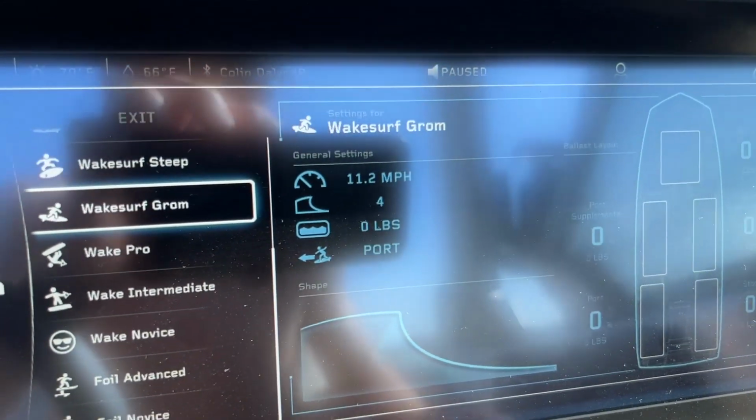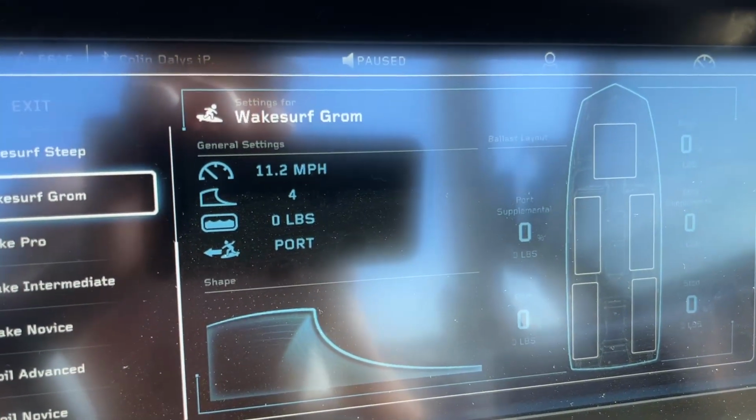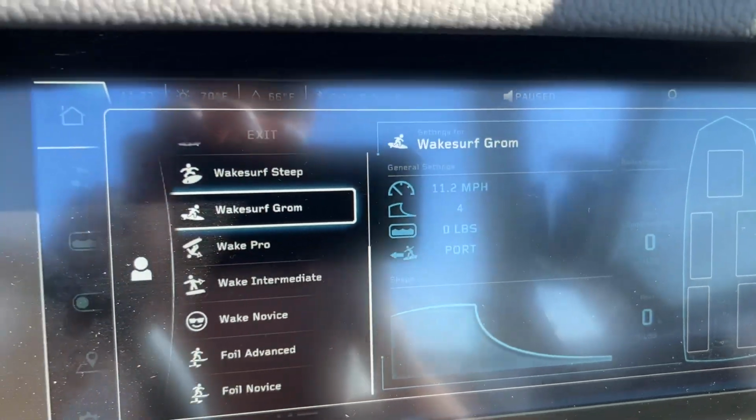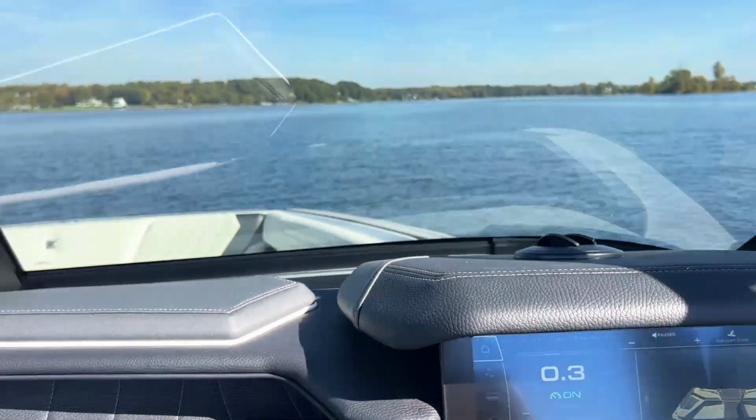So we can set the boat up by hitting the button here. It's going to turn our NSS system on, set the speed at 11.2, and mellow that wave out at a 4. Obviously, we can adjust it on the fly. When we activate that, we're going to get a pretty sweet wake.